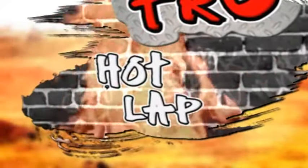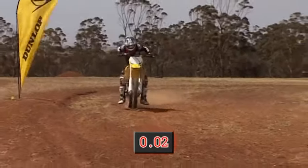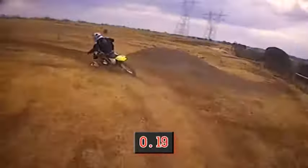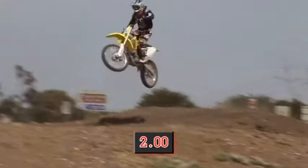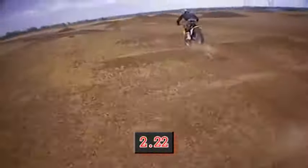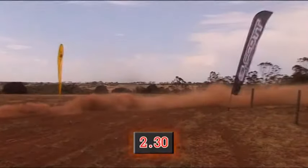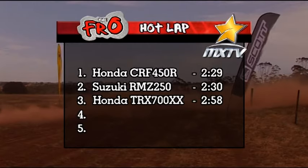It's time to let the pro go. Suzuki sneaking in just under the Honda CRF 450R there with a 2:30. Who knows, with the right conditions, it could have been even quicker.